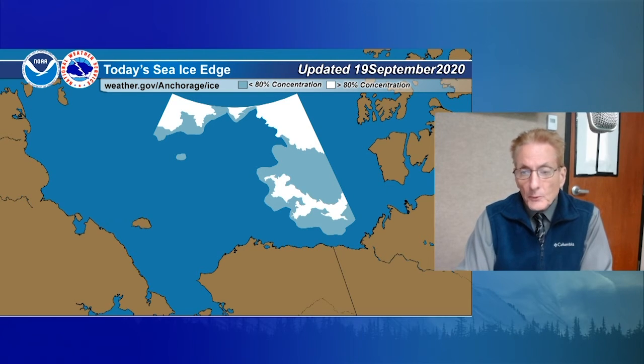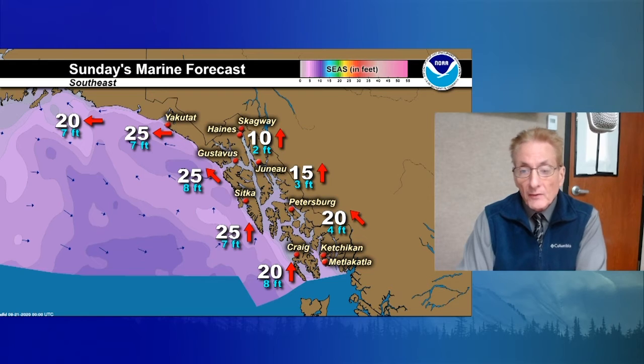So moving into the coastal water forecast, we've got small craft advisories on the central and north coast of the Panhandle. Central coast looking at south winds 25 knots, turning more easterly as you head north to just flat out east winds at 25 there, south of Yakutat, and south winds at 20 knots on the south coast, with seas the entire stretch of the way looking to be around 7 to 8 feet.